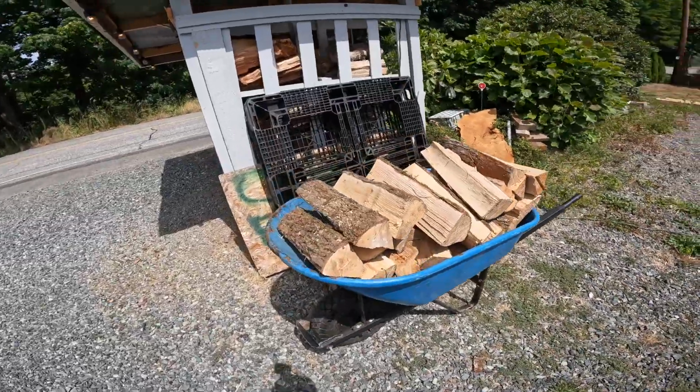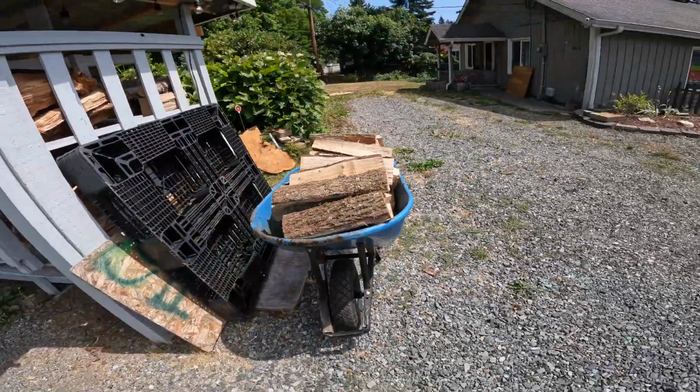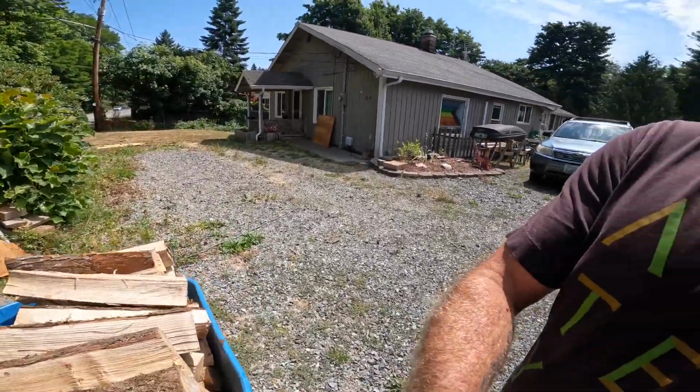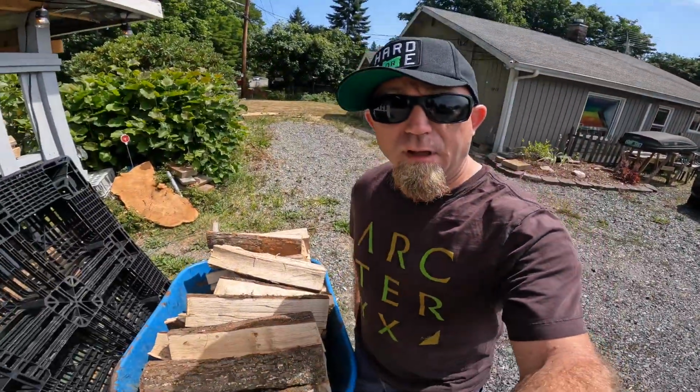There she is, the rack of firewood, ready to go for the customer. I hope that he will be satisfied with this load.